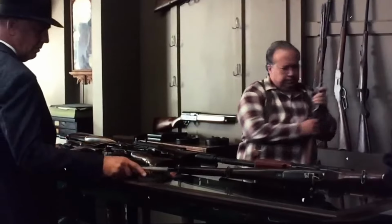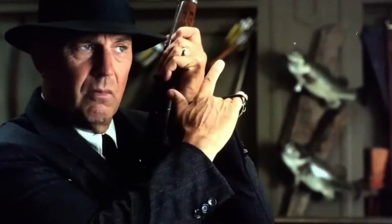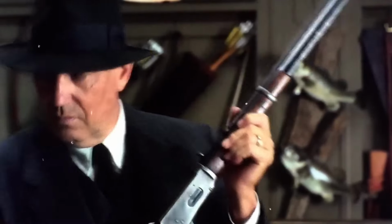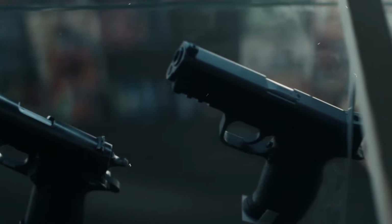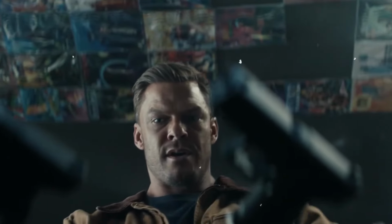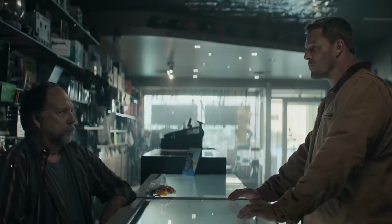What's up, everyone? Today we're diving into a topic that might save you some serious headaches and possibly even keep you safer. As someone who's been testing and reviewing firearms for years, I've come across my fair share of guns that look great on paper, but fall apart, sometimes literally, in real life.